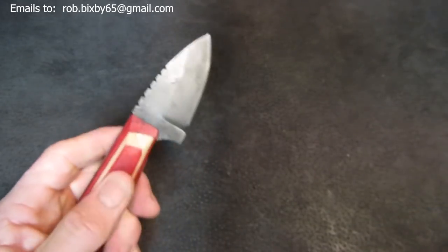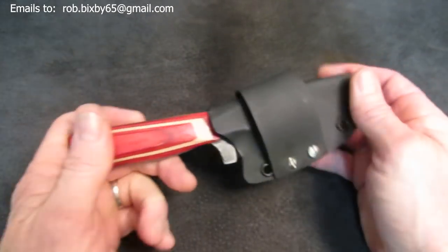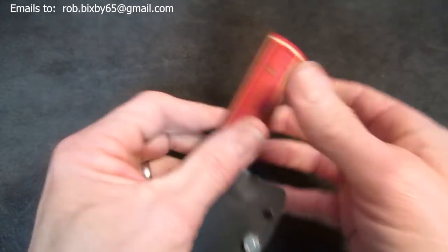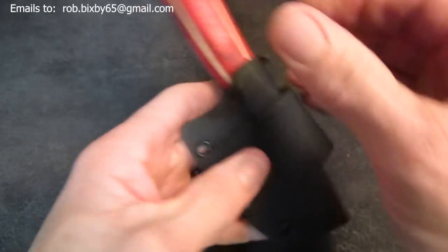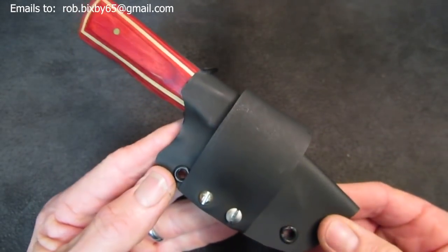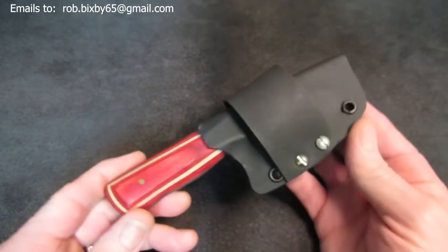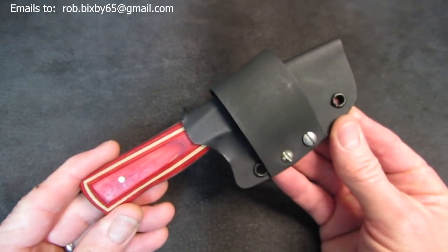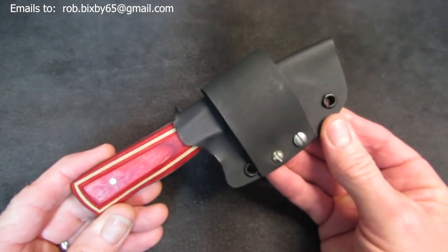Works well in all grips. Set up for horizontal carry is that Kydex sheath. New from the maker. Your price, $70. Handmade custom fixed blade. $90 if you like my edge on it. I will say this, Frank does a good job on his maker's edges.